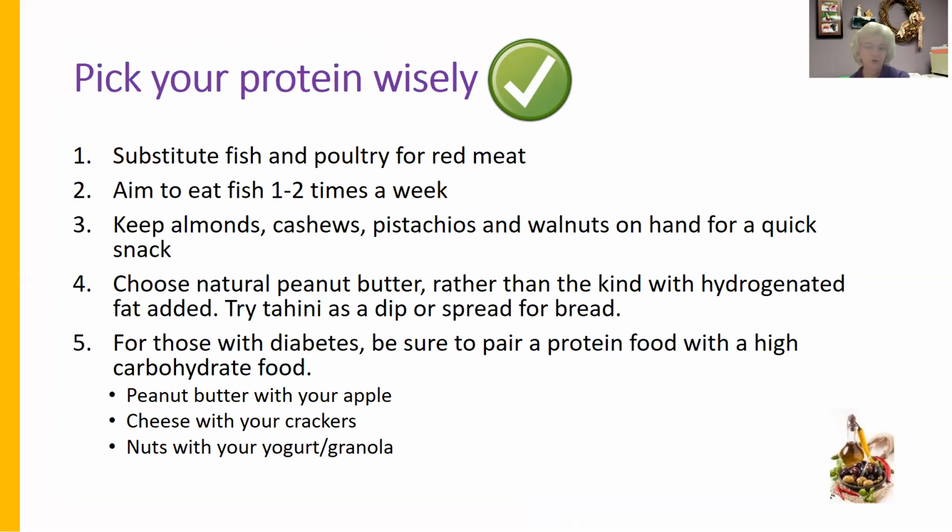Aim to eat fish 1 to 2 times each week. Fresh or water-packed tuna, salmon, trout, mackerel, and herring are healthy choices. Water-packed or frozen are good options too. You don't have to buy fresh every time. Grilled fish tastes good and requires little cleanup, but try to avoid fried fish unless it's sauteed in a small amount of olive oil.